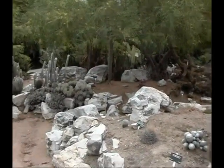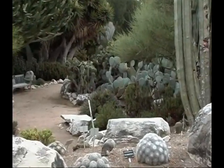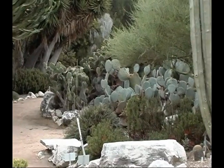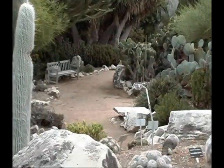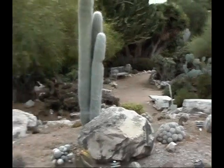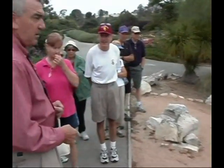We do have some rare cacti, especially some of these Opuntias, which you really don't find around. Burbank was a developer of cacti. He's got about 87 different varieties of opuntia, the pad cactuses, and we've got a substantial collection in here.